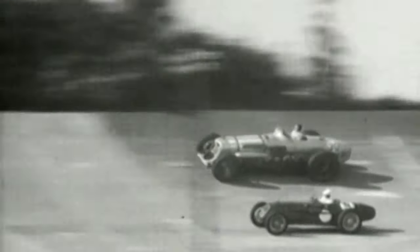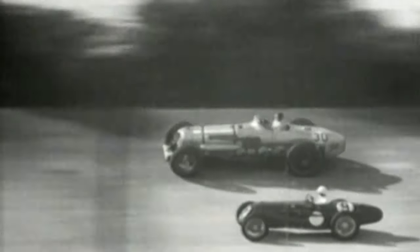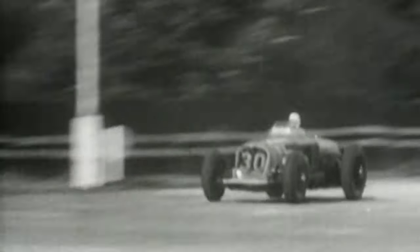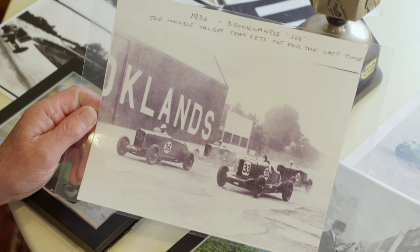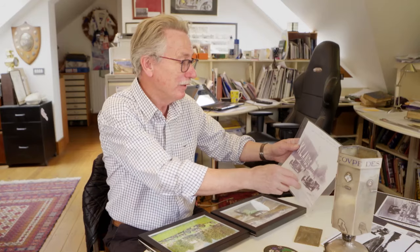John Cobb in number 30, who gave us thrills. Watch how the huge car flashed by the little fellows, fighting against its handicap, lapping at 130 miles an hour. But before the Railton came another. Here they are at Brooklands, 1932. Here he is, John Cobb in Go 54.